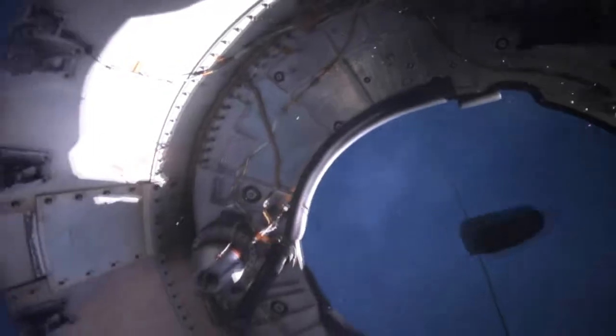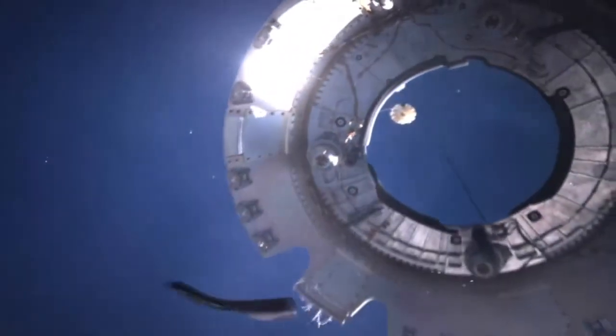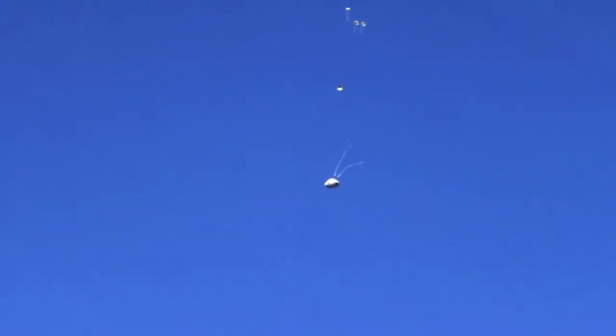The first parachutes that come out are the forward bay cover parachutes. They're mortar deployed, so they're fired basically with cannons out the back of the vehicle at 125 feet per second. After those are inflated, pyrotechnic piston thrusters push the cover off and jettison it away, and that exposes all the other parachutes that are on the top of the vehicle so they can perform their job.